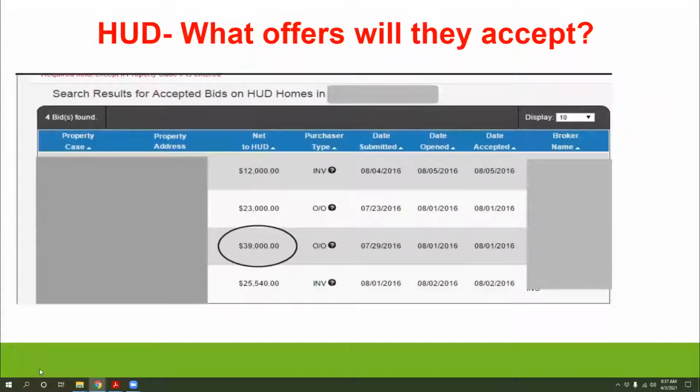But it used to be that on a brand new listing, HUD would accept 85% of the initial list price, 85% net. And so once you back the real estate agent commissions back in there, it ended up being about 91%. So I knew right off the bat, if something was listed for 200,000, that they would take 180.